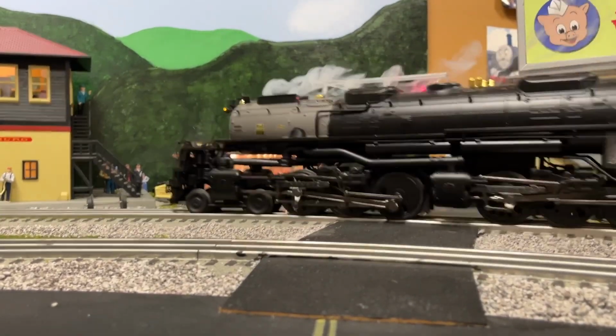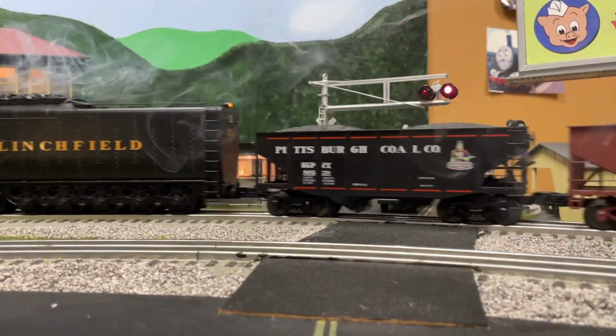The truth is, I've always wanted an articulated steam locomotive, but I don't love a lot of the railroads that ran articulated steam locomotives, like the Norfolk and Western, or the Union Pacific, or the Pennsylvania Railroad, for that matter.